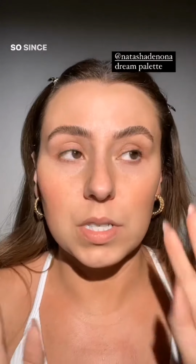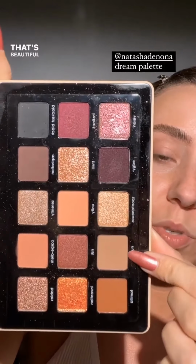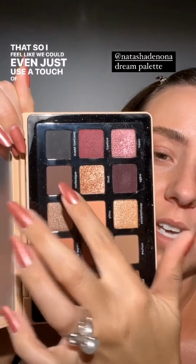Okay, so since yesterday was extremely spicy, we're gonna do something more mild, but I'm still gonna use this palette. There's lots of really pretty neutrals. That's a beautiful neutral. That's so pretty, so I feel like we could even just use a touch of definition with that. And maybe we'll do a smoky wing. It's actually really easy. Let's do this.